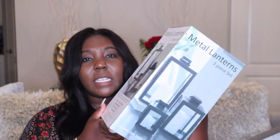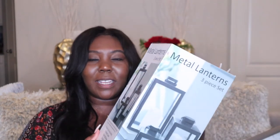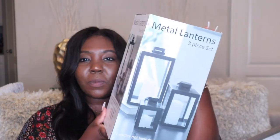And I was thinking about putting these on my front porch, on my front door area, with a couple of other things that I'll show you guys here in a bit. But it comes with three, like I said, and I thought it was super cute, and it was only $19.